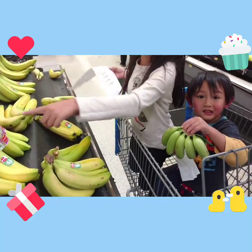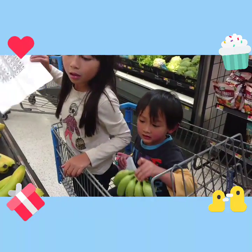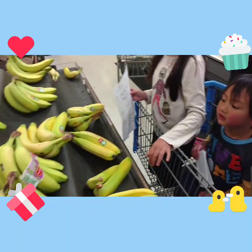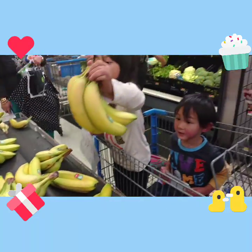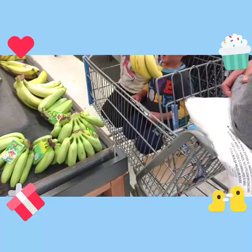You choose the bigger one. Yellow. No, we still have the mini at home. Oh, we already have the mini. Maybe you choose this one and you try to weigh it. How about this one? Still green? How about this one? You can eat that one. Okay. You try to weigh it first so you know how much it will cost.